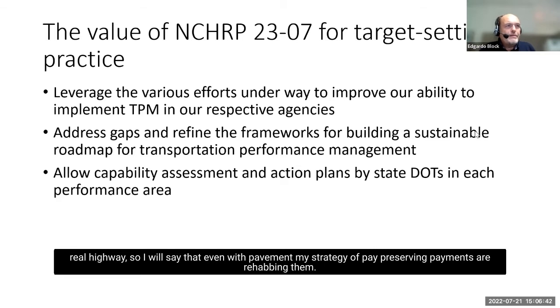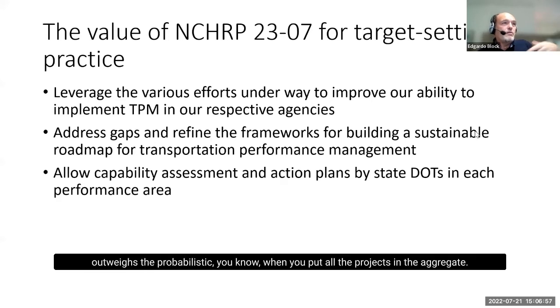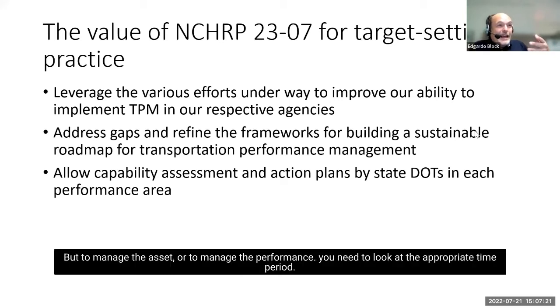So I will say that even with pavement, my strategy of preserving pavements or rehabbing them doesn't have that much of an impact as far as how many projects I get done in 4 years, because that's a big switch from the poor or fair to a good condition immediately, and that outweighs the probabilistic. When you put all the projects in the aggregate, Deanna mentioned the bridge that was wobbling between fair and poor. When you put all the pavement stuff together, that kind of washes out. But those investments you make in the beginning make you have a big jump. So for the 4-year period, accounting for everything is important. But to manage the asset or to manage the performance, you need to look at the appropriate time period.